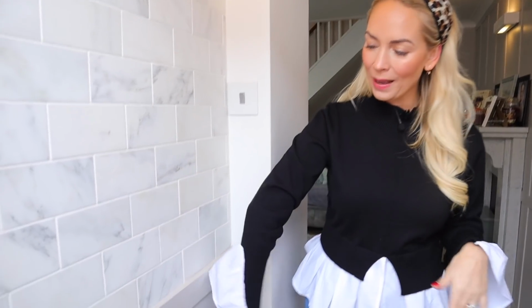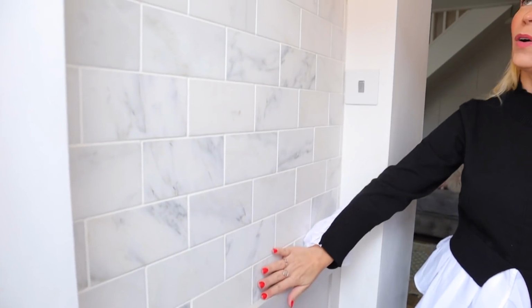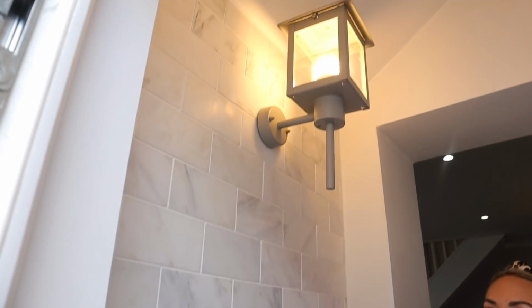So when we moved in 10 years ago, it was a massive project and we have renovated every inch of this house, including the porch. So as you walk in, this is a place where we just chuck all of our coats, and we added some paneling here and painted it. And we also added some tiling on this half of the wall, and then a fancy outdoor light, which we really liked the look of.